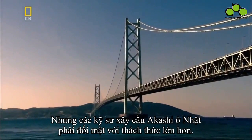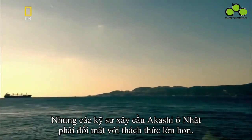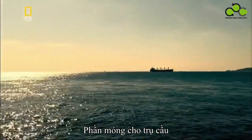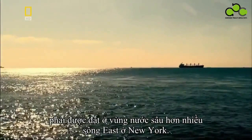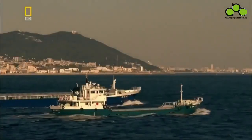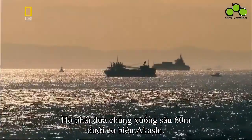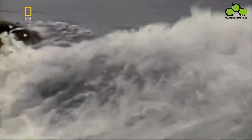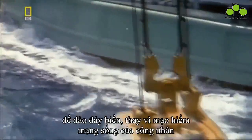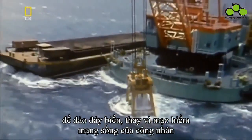But engineers working on Japan's Akashi Bridge face an even greater challenge. The foundations for the towers supporting their bridge must be laid in waters far deeper than New York's East River. They must put them 60 meters down in the Akashi Straits. Technological advances now allow for huge dredges to dig out the seabed foundations instead of risking the lives of miners.